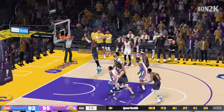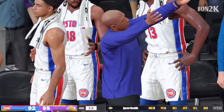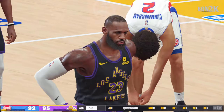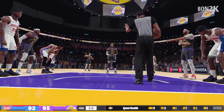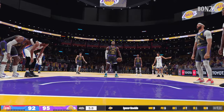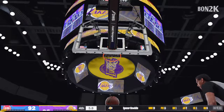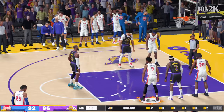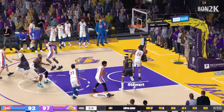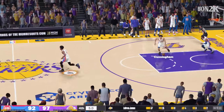Cunningham for three. He's off from three. And there's the intentional foul. No choice but to stop the clock here. Good on the first, and that gives them a four-point cushion. And so he drops them both. It's a five-point game. Calm and cool, and his free throws put a bow on this one. Nice way to finish the game up.